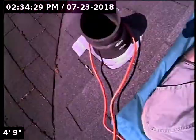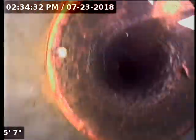Today we're at property address 311 South Grant Street here in Newburgh. We're located up on the rooftop going through the 4-inch vent. This is ABS here at this point. Looks like it's switching over to cast iron immediately upon access. We're going to insert the camera and check the overall condition and serviceability of the sanitary sewer line.